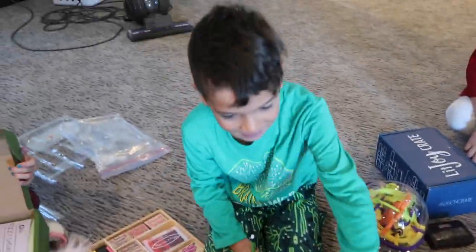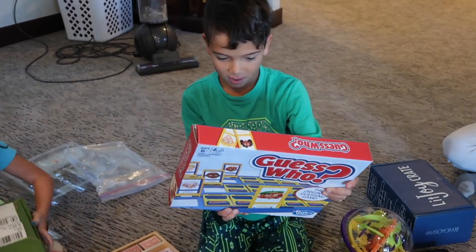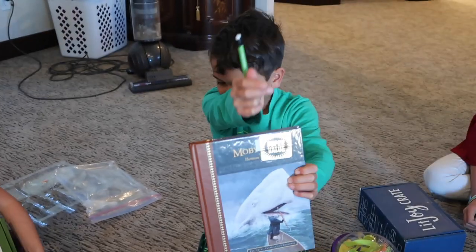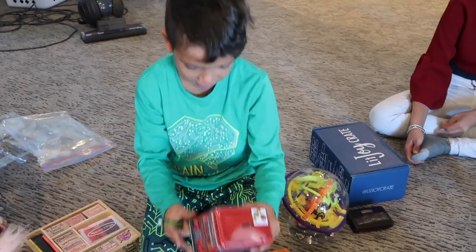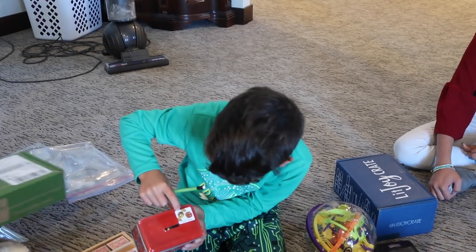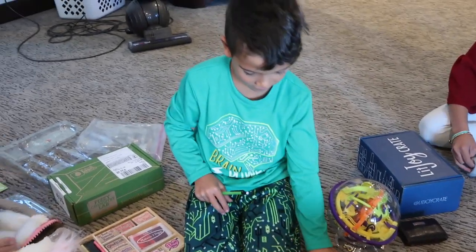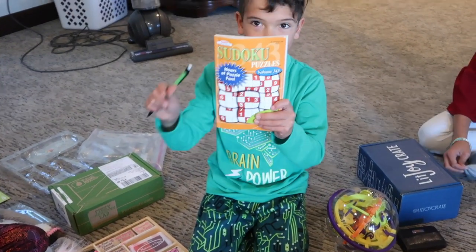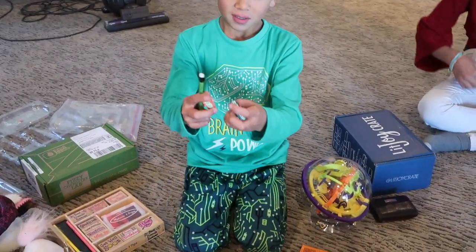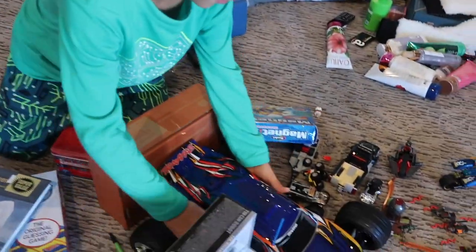Wyatt. Hi. So this is what I got. It's a Guess Who, and I got this from Grandma and Grandpa, and this is a tin can with treats inside. The English toffees. English toffee. And I got this from Sam, Sudoku, and this from, and my stocking from Santa, and the big thing from Santa.